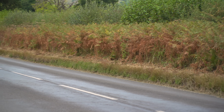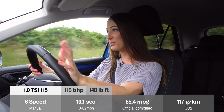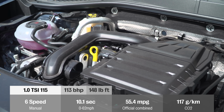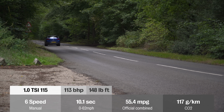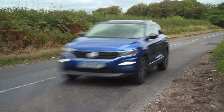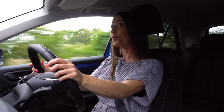Most T-Roc buyers will be choosing between the two lowest powered petrol engines, with many of them going for the 1 litre, which is the smallest. Yes, it does sound very small, a 1 litre engine. However, it's got plenty of punch, it can hold its own on the motorway and also A roads, and it's also smooth and quiet at all but high revs. We'd recommend it unless you feel you really need something with more go.